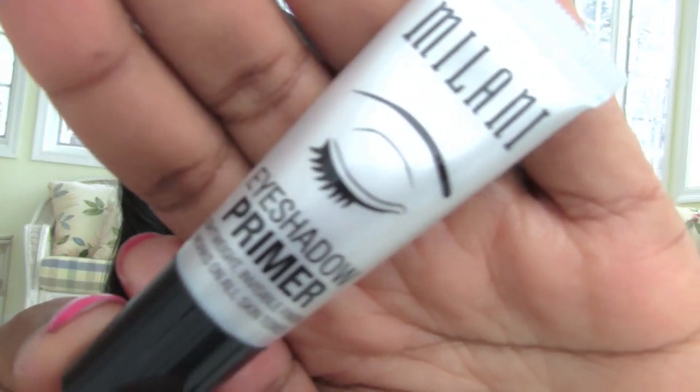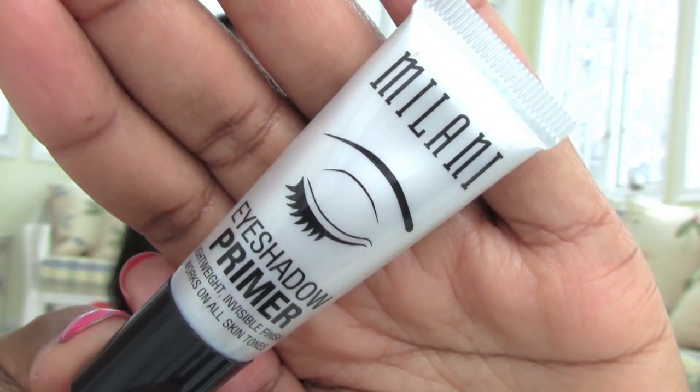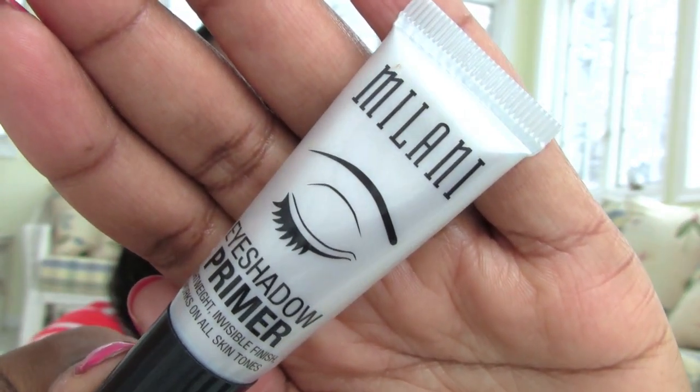All right, next. This is from Milani, and I gotta tell you, I come back to this time and time again. It's just such a good eye primer. It's Milani's eyeshadow primer, and if you haven't tried this, definitely consider it. I know you might be finishing up Too Faced Shadow Insurance or something like that, but this is really an inexpensive eyeshadow primer worth trying. I know you've heard that before. There are a lot that I've tried before and not really liked.